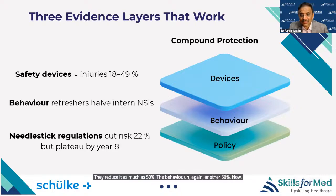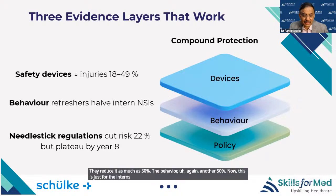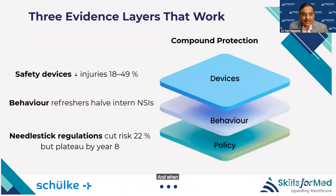Now, this is just for the interns. This study looked at just interns, and when they gave teaching about the behavior change, that halved the needle stick injuries.